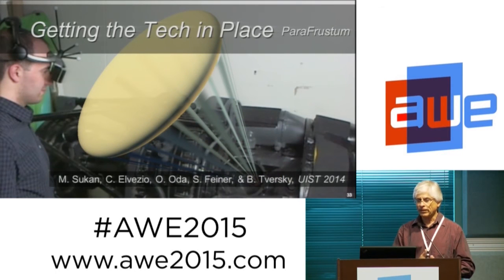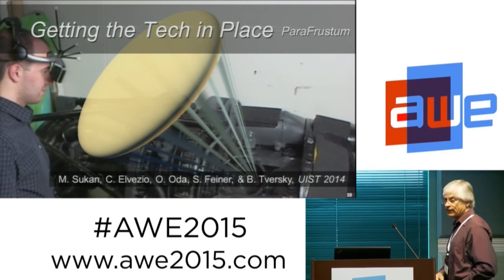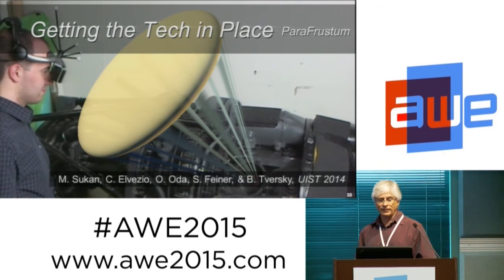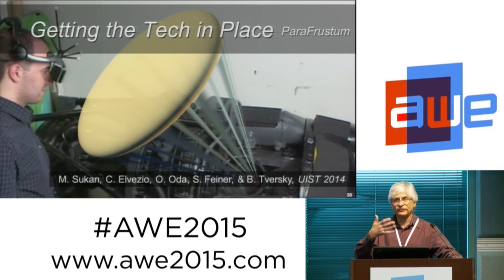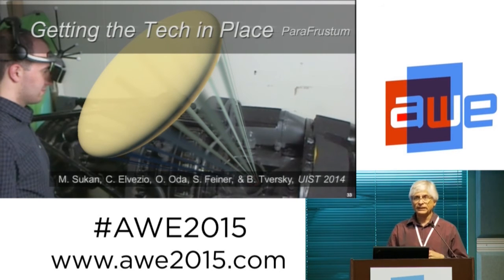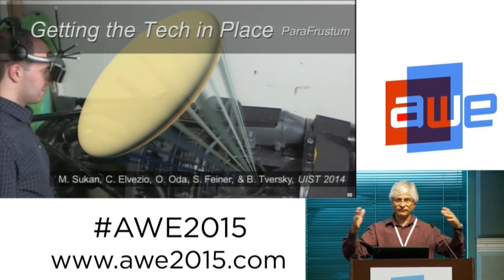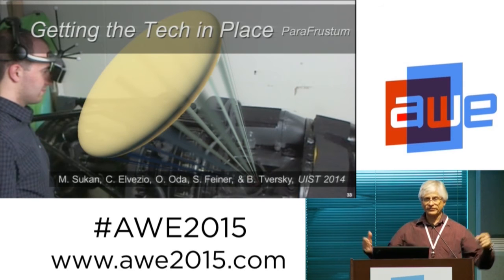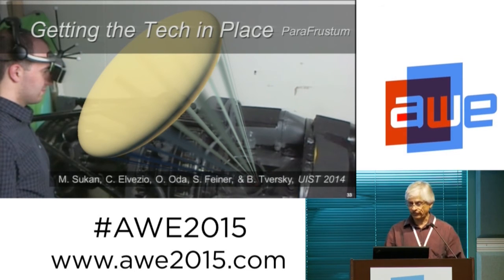And it's something we call a Parafrustum. And you're seeing a sort of third-person view of what this looks like. That big thing over there, which looks kind of like an airbag in process of being deployed, is part of a visualization that's designed to be parameterizable so we can get you going from a very precise position to a much broader range of positions, a very precise orientation to a much broader range of orientations.